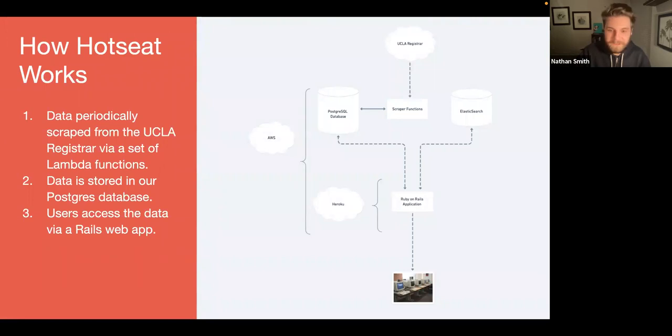With Hotseat, obviously there are a lot of courses and classes at UCLA, so we have to do this at what Tim and I have dubbed scraping at scale. We periodically scrape data from the UCLA registrar website every hour, and we do that via a set of AWS Lambda functions. We'll talk about those in a bit if you aren't familiar with them. Those scraper functions get the data, parse it just like we talked about, and store it in this database. We use PostgreSQL specifically. Then we make that database available to our main web application, which powers the website and runs on Ruby on Rails.